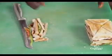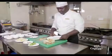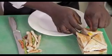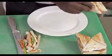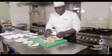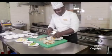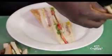So now we need to plate our sandwiches. So you hold by the tip of the toothpick and carry the first sandwich gradually. You place on the plate, the second one, the third, and the last one.